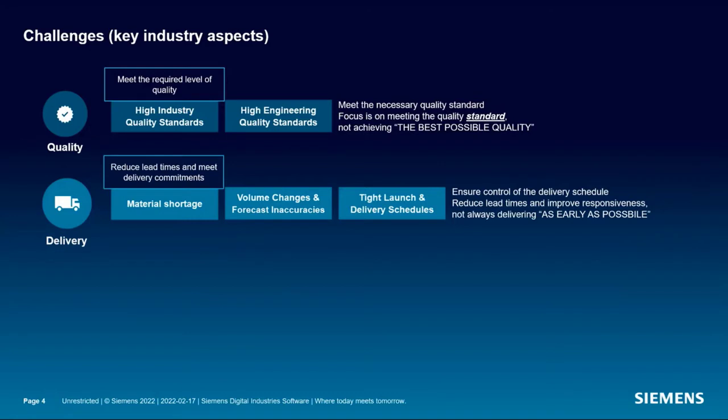A better thing to focus on is a reduction of lead time, or you could think of it as cycle time, and boosting our responsiveness. We will talk more about how a better design process and tools can help with this challenge, but first Bartosz will talk about a third challenge.